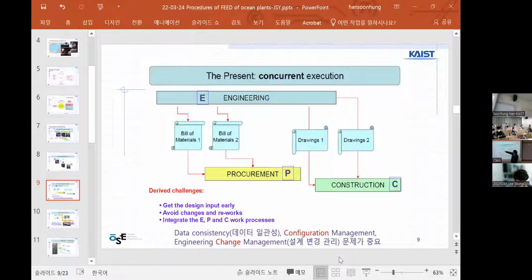The engineering team sends a first draft of the bill of materials that procurement needs to buy. Then the drawings go to construction, and after that, for the last part, they send another bill of material. As I've said before, there are some other challenges because of that.